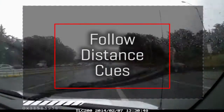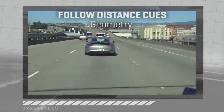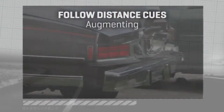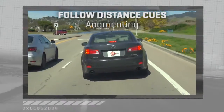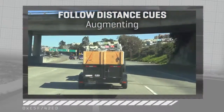We get our distance following cues and our prompts to look ahead of the car in front of us in 3 major categories. First, there's geometry. Things like intersections ahead, grade changes, rail crossings approaching. Those are all fixed things we can see or that are called out by graphical signage. Then come augmenting cues. Here's where you'll find brake lights. Considered augmenting because information you get from brake lights ahead will vary by how the driver uses their brakes. It's not real rigid data.